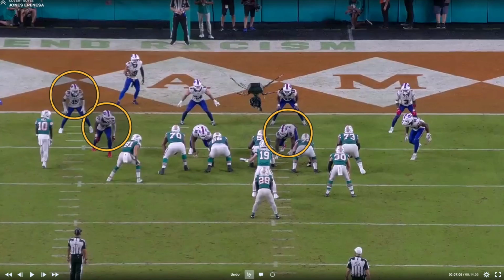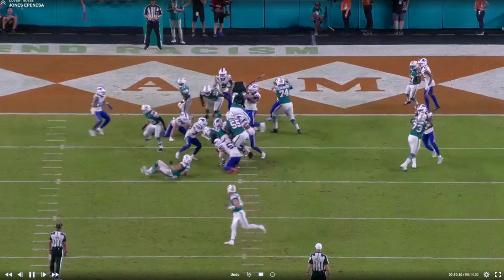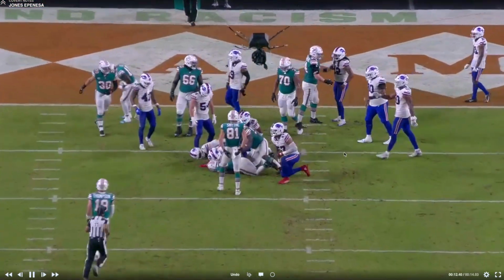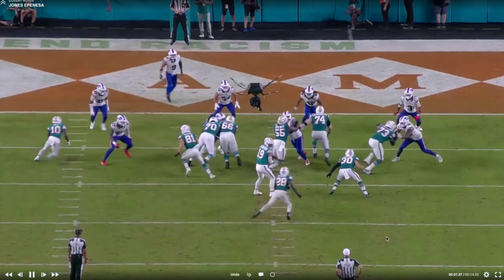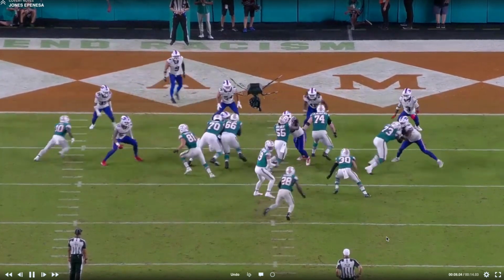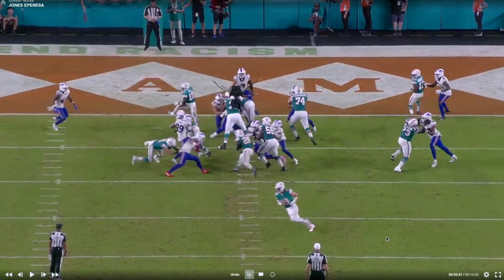Here's a 1st and goal play by Daquan Jones and AJ Epinesa. You see Cam Lewis get up in the thick of it. Just once again, Jones controlling the center and the line of scrimmage. Epinesa showing that violence and tenacity. Watch his play. It's similar to the last one. Jones up the field, into the center, controlling him, throwing him aside, disengaging, and making the tackle.